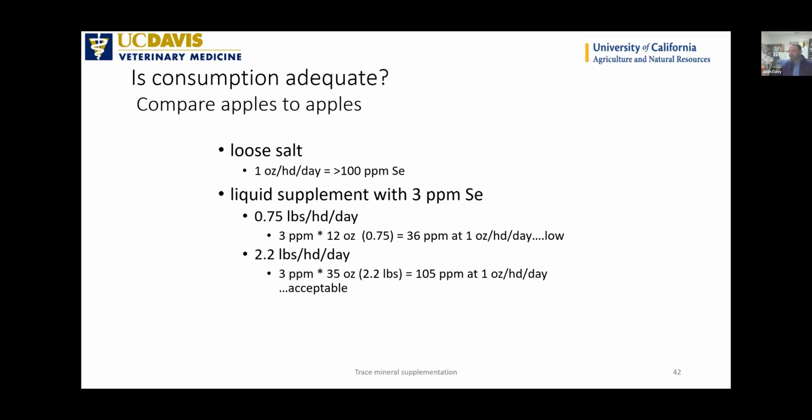Well, what do you do if you're looking at a liquid supplement like a lot of folks use? Oftentimes you'll see that they have 3 parts per million of selenium, which seems extremely low. But remember that you're comparing 1 ounce of something that's only supposed to supplement salt and micro minerals versus a liquid supplement that's supposed to supplement protein primarily and then minerals as a secondary.